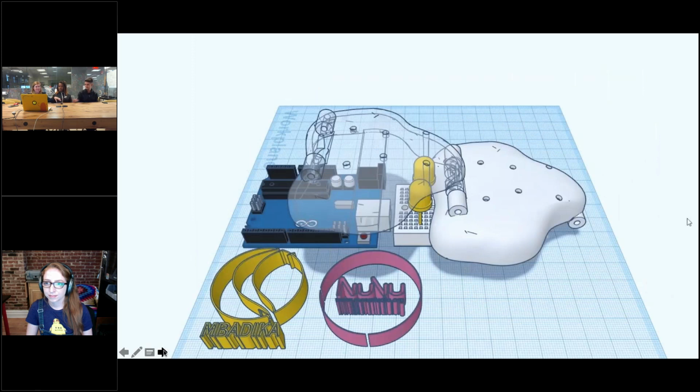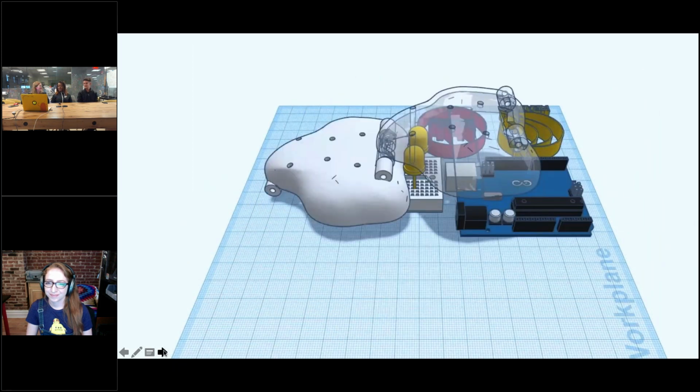The diagram, there you go. And then more. There you go. Fancy.